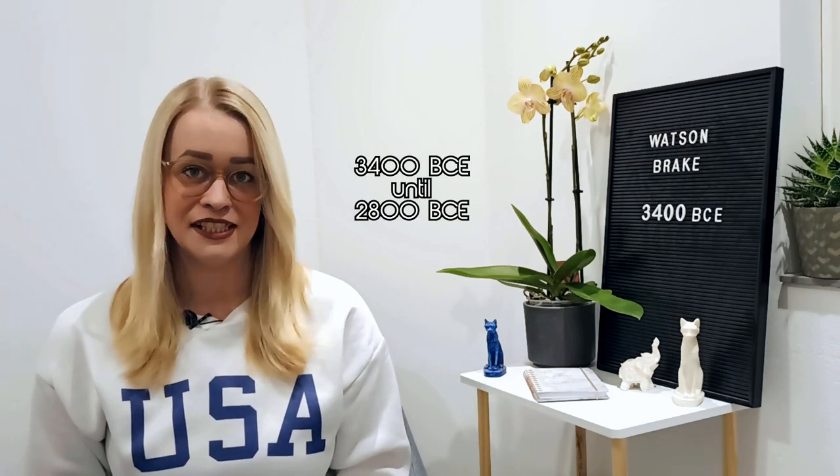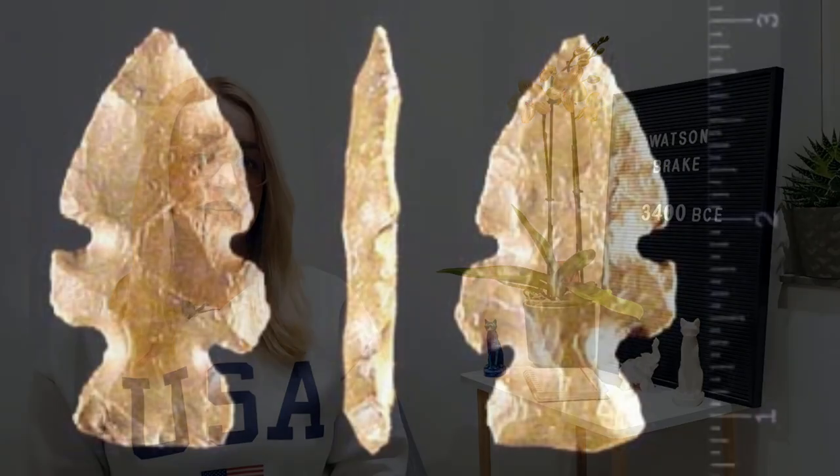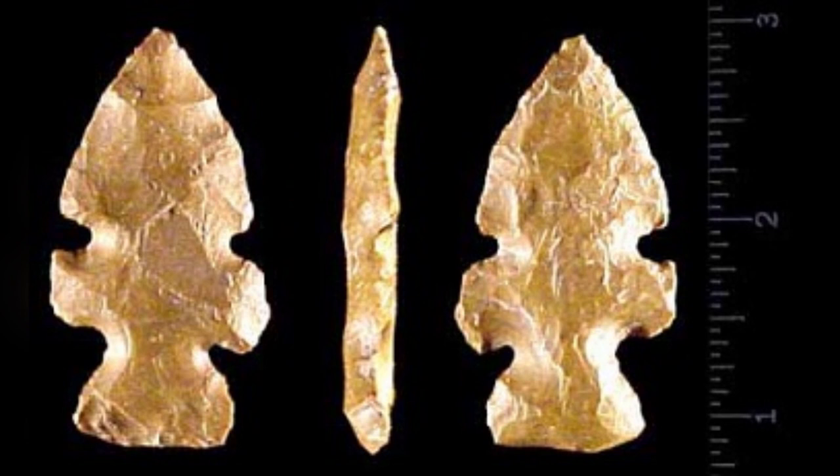The builders of these mounds were from the Evans culture, who lived in the area from 3400 BCE up until 2800 BCE. The Evans culture got its name from the discovery of a distinctive spear point called the Evans Point, dating from between 3400 BCE and 2800 BCE.